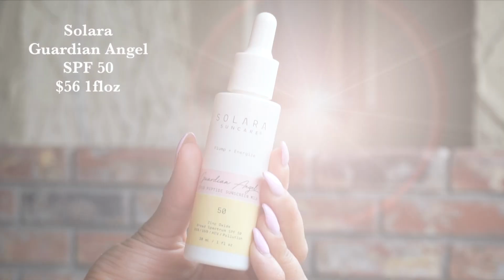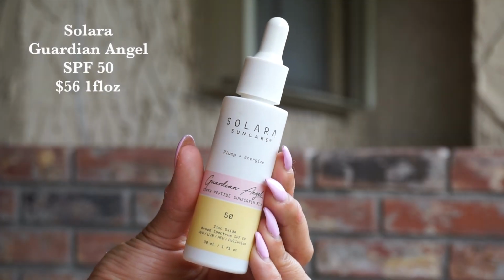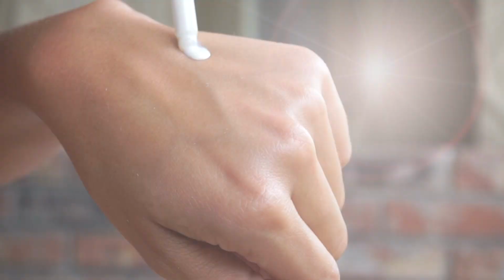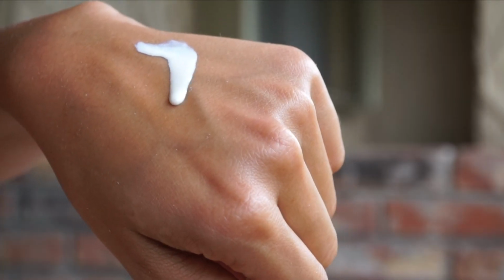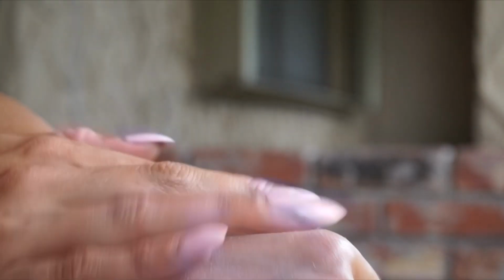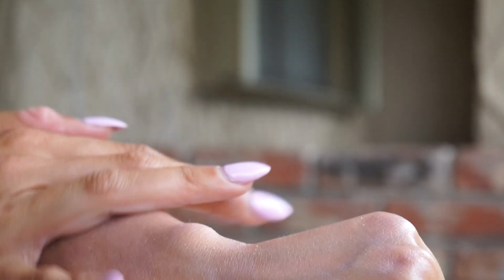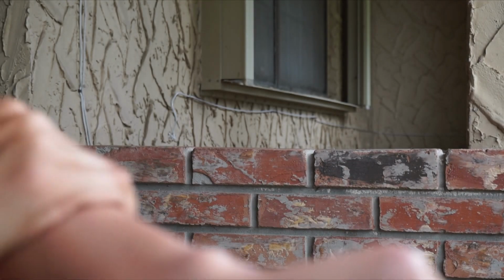And then finally, kicking things up a notch, we've got the Guardian Angel. This is the Super Peptide Sunscreen Milk to plump and energize. This one, we're kicking up the SPF factor. We've got an SPF of 50 here. Helps plump up all of those fine lines, as the name would suggest. This does retail for $56, and we are getting a fluid ounce of product, which is pretty standard, as you've heard me say. This is an oil-free mineral sunscreen.